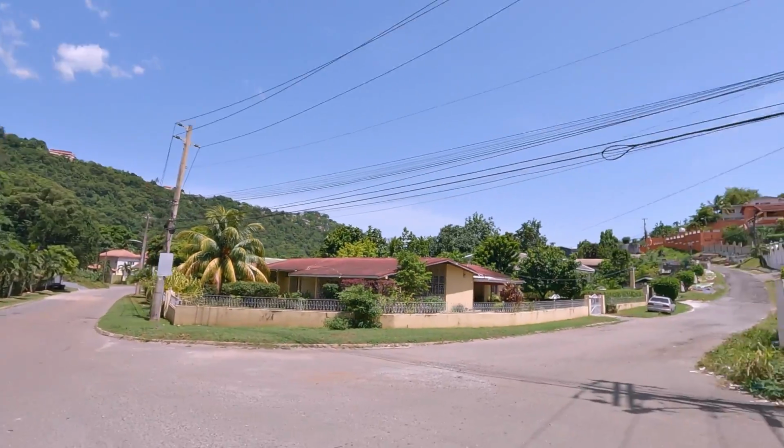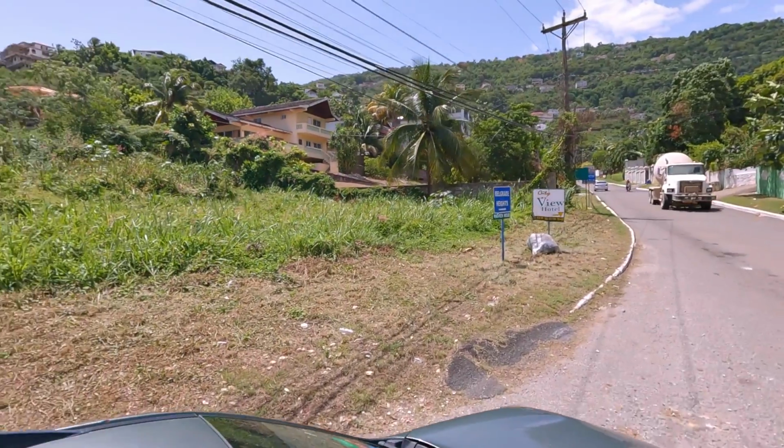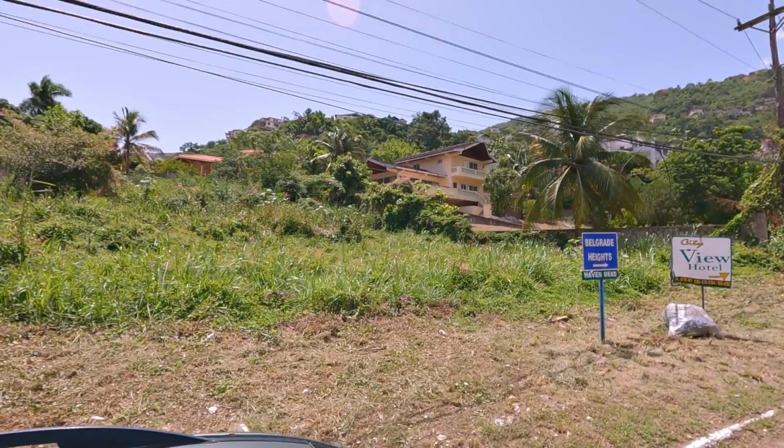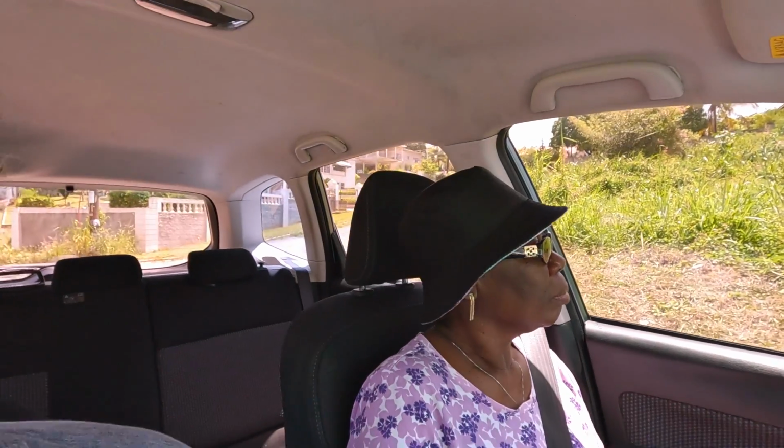So, I'm glad we did that. I'm really glad we did that. Yeah, I did not know it was so big. Okay. Now look at the sign here. What that means is Belgrade Heights starts here. So that means that where we were at is actually Havendale. You understand? Otherwise, you're not going to have a sign that points to Belgrade Heights there.